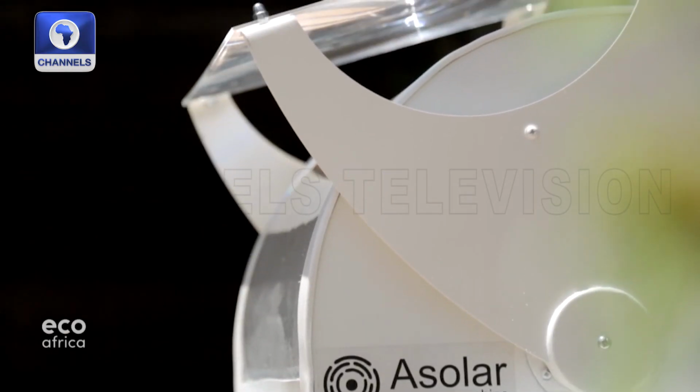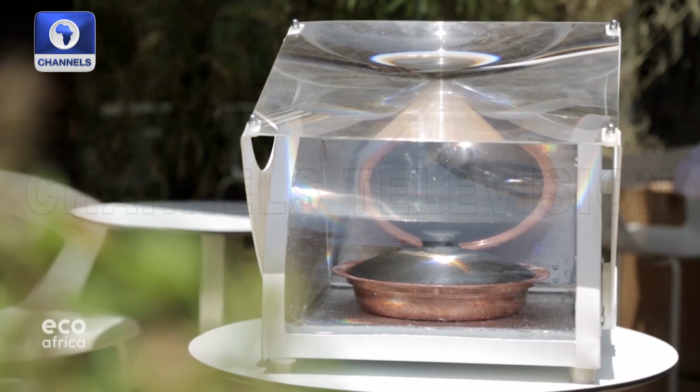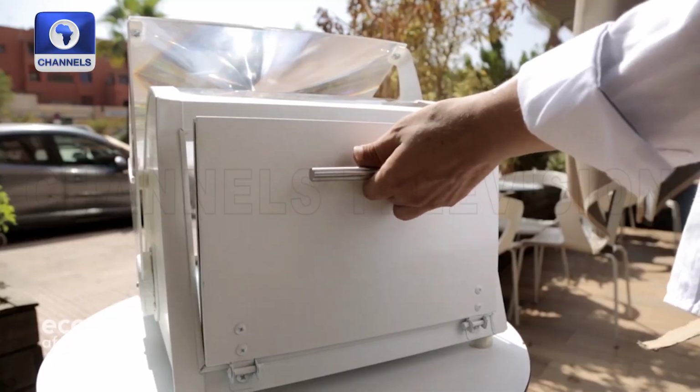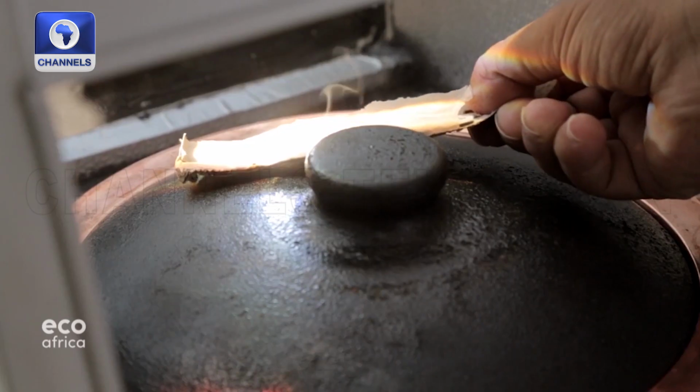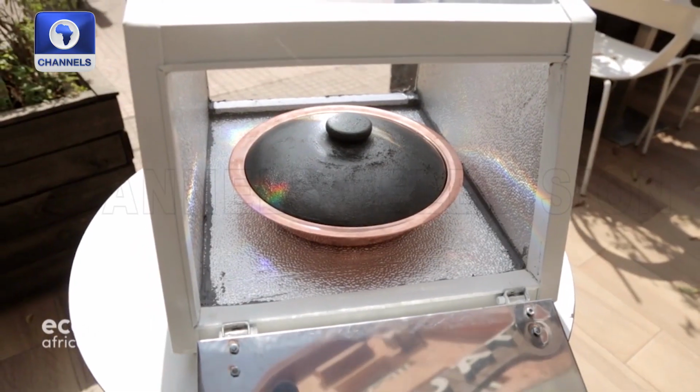The solar cooker harnesses energy from the sun. A lens in the cover consolidates the sun's rays, using them to heat the small cooking area below to 200 degrees Celsius and higher. Meanwhile, the pot's lid has a special black coating that also stores the solar energy.